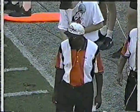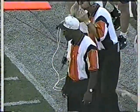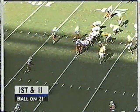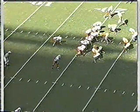There's Coach Bob Simons of Oklahoma State in his first year after successful assistant coaching jobs at West Virginia and Colorado. He has seen some championship football while coaching at Colorado.